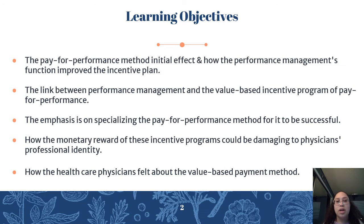Learning Objectives. The learning objectives that I learned while writing this case write-up are the pay-for-performance method, its initial effect, and how the performance management function improved the incentive plan. Next, I learned the link between performance management and the value-based incentive program of pay for performance.